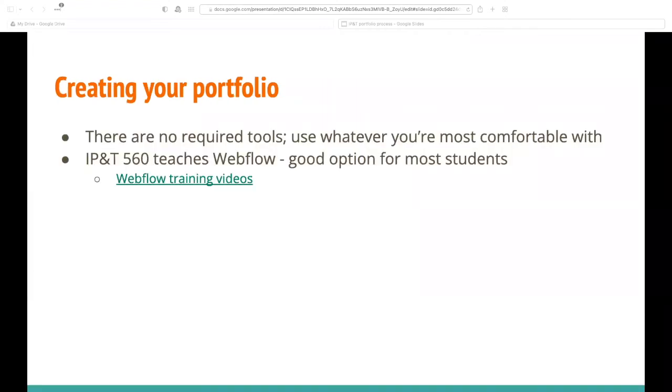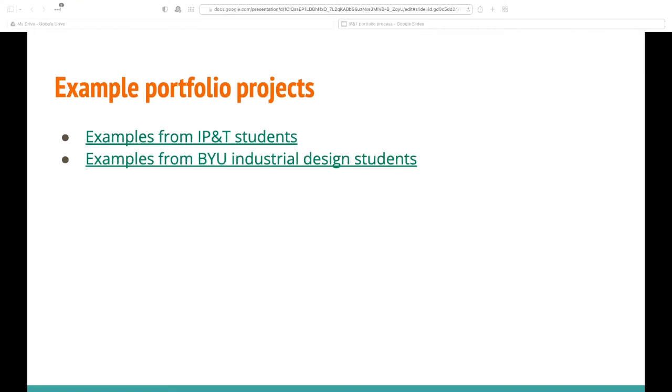There are no required tools. Use whatever you're most comfortable with. We are teaching Webflow, and we think Webflow will be a good option for most students, but Tanner, if you want to do something else, go for it. And Jeff has produced videos. I'm sure he's given you those videos as part of your class, and those will persist and be made available for anyone in the program. They'll last for as long as he's associated with us, and probably longer.